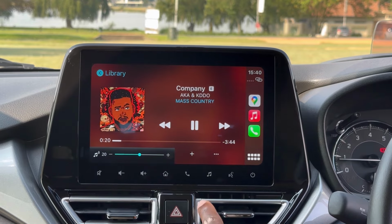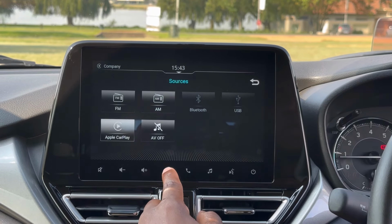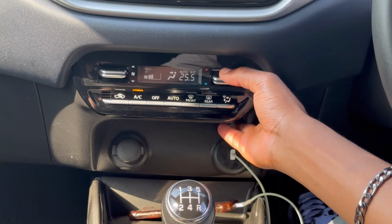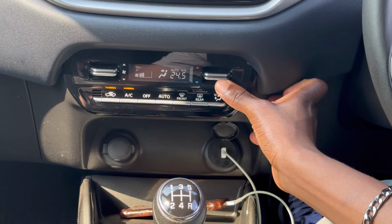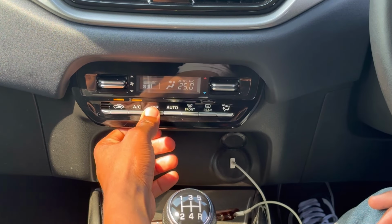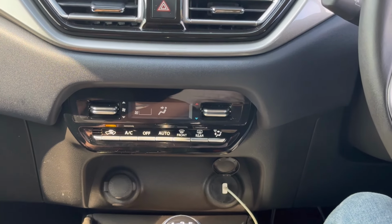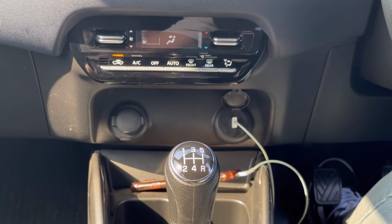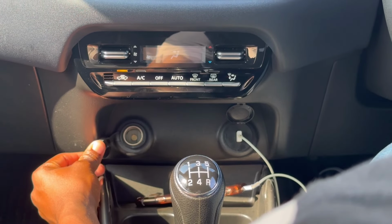So we're gonna start with the interior this time. You have this massive infotainment screen. It has Apple CarPlay, it has Android Auto, 9 inches by the way. You have a proper aircon system, easy to understand. Even at night you could just press it, flick it, it'll work, no stress. You get one USB in front, and you also have a 12-volt socket.